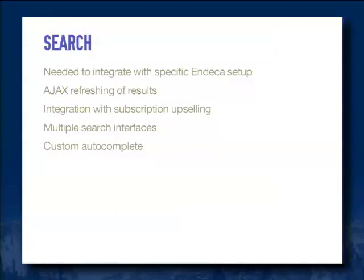Also, Ajax refreshing results was something that we needed. So what we did was to integrate with Indeca, we built a set of REST services, JSON-based, on top of Indeca. And so we could get a number of different JSON services that returned the results that we needed to. And there were several different searches.